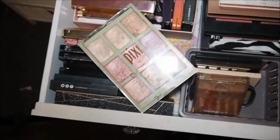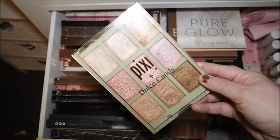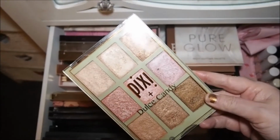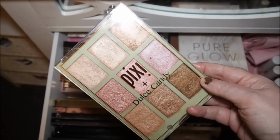Oh, I did want to use this Pixie one because I'm really not sure about it. I feel like I'll be decluttering it. I mean, the highlighters are nice, but they're quite chunky. So let's use this for the week, and then I'll be able to give you a decision next week whether I'm going to keep or declutter.